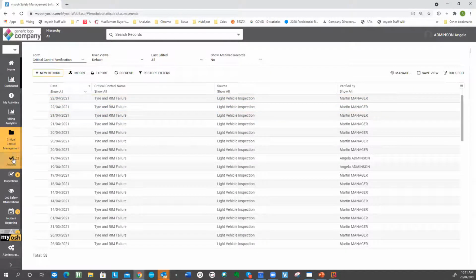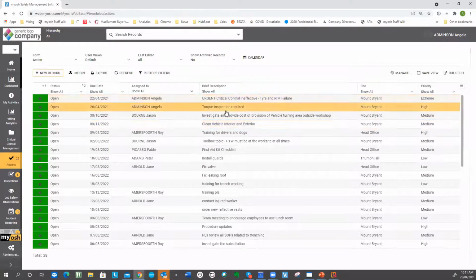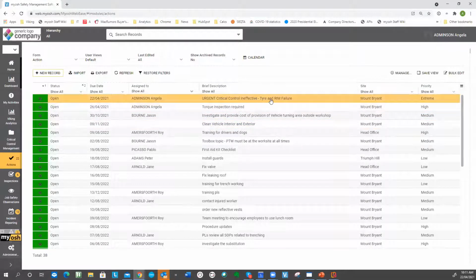And the other thing that it's done is, if I go to my actions module, I can actually see that there's an urgent critical control that's become ineffective action that's been created by the system and automatically assigned with a due date of today. So that's now gone to that particular person. So we've had a notification, we've had an action created, we've had a verification document created, we've had the status of critical control ineffective, and we've also had the risk become not controlled, and that's all verified within the system and notified to the right people at the right time.